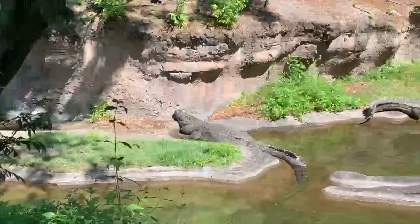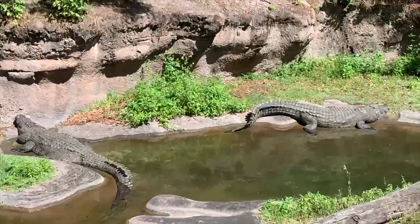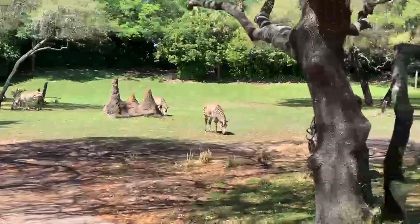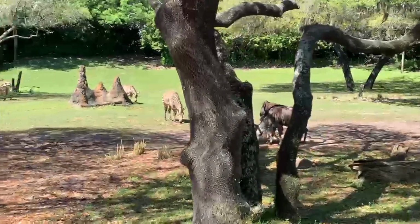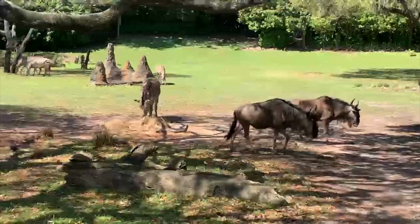Now the Nile crocodile are the largest of their species, weighing about 500 pounds, as they can the sable antelope hiding behind the trees, the emblem for the Harambe Wildlife Reserve. Here we go, we'll see the zebra kicking out the wildebeest from the feeding area.